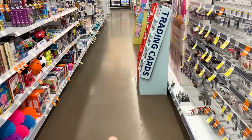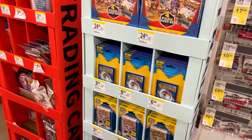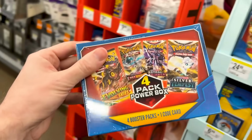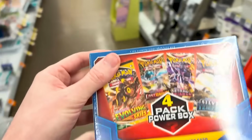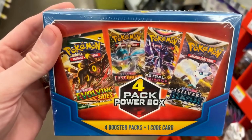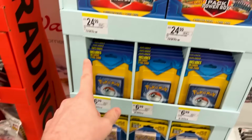Now there's usually displays down here. Oh, look at this. Look at this fresh display right here. Oh, is this a new mystery box? Four pack power box. Okay, so this one doesn't have a laying out your hands because you know what you're going to do. Just put it in my hand. So this one's actually not a mystery box right here. This one's just four packs. Okay. So, I mean, that's not too bad, I guess. $24 depending on what the pack selection is.